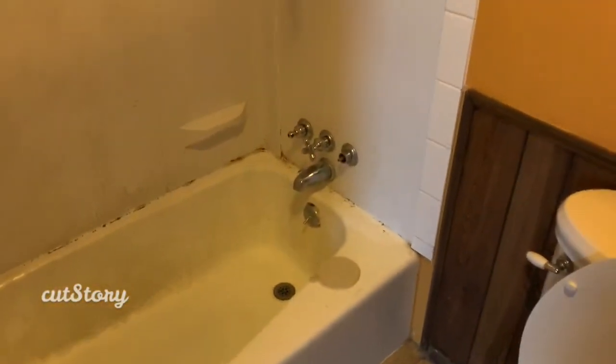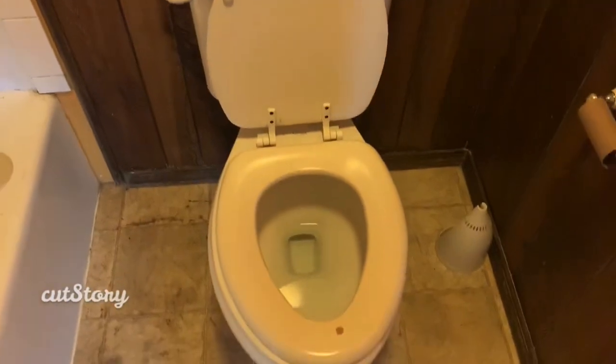This is the bathroom, the main bathroom. This tub could be kept, it just needs to be cleaned up and probably caulked, sealed up. Same for the toilet. New flooring in the bathroom. Carpet in this master bedroom.